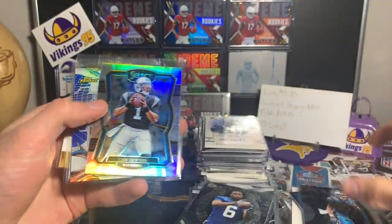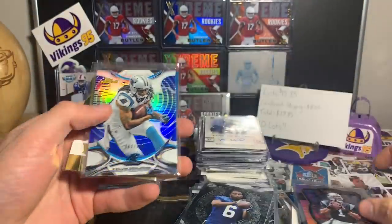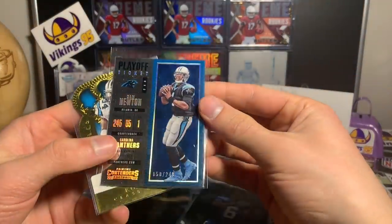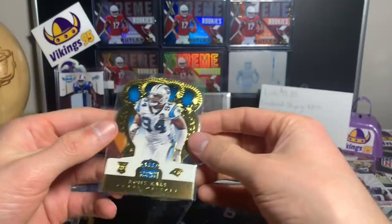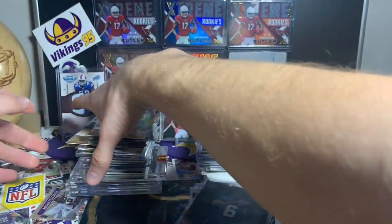That is awesome. A Cam Newton, select prism. Another very cool card. Kelvin Benjamin, out of 250. Cam Newton, out of 249. And to finish it off, we got Coney Ealy out of 99. There you guys have it.